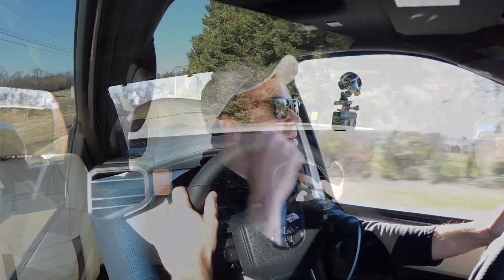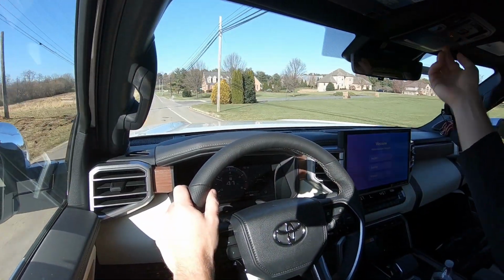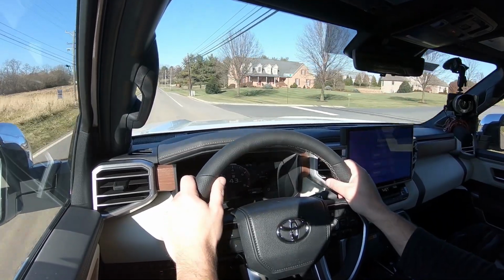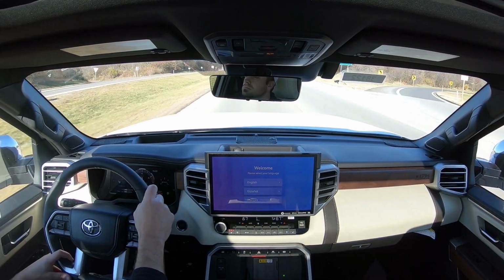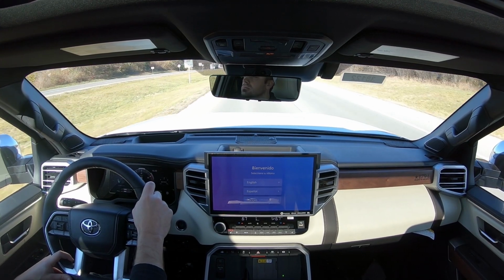Touching on cabin noise, we're going 55 miles per hour right now. I'll let you guys be the judge of that, but certainly not too bad there. Did want to also mention though, an acoustic laminated front windshield is going to come standard on the Tundra, so that's certainly going to assist with less cabin noise coming in here, so I like that.